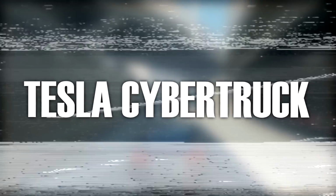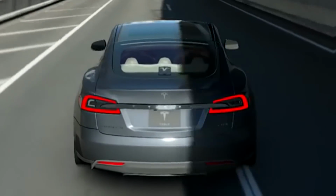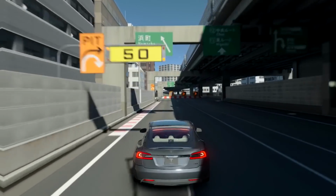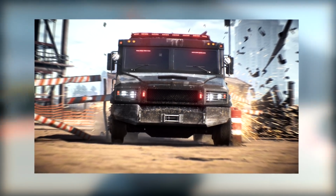Number 1, the Tesla Cybertruck. Yes, the car in the thumbnail and why you probably clicked on this video. We are yet to drive an electric car in Need for Speed Heat, and driving a Cybertruck as the first ever electric car will be pretty cool. It will be especially amazing and useful for off-roading events or to ram into the cops. Imagine a Cybertruck against a Rhino, that would be insane.